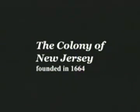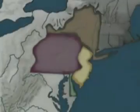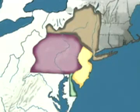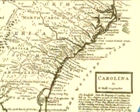Shortly after New Netherland became New York in 1664, the Duke of York decided to give all the land between the Hudson and Delaware rivers to two loyal friends. It is interesting to note that both of them were already among the 8 proprietors of the colony called Carolina that had recently been founded to the south.